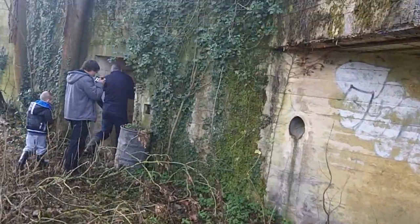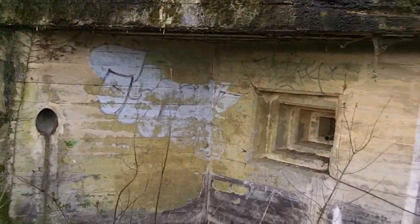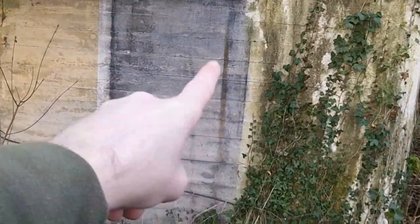One other thing they did with bunkers was disguise them. Obviously, you would have camouflage and things on top of the bunkers, but this one has been camouflaged as like a farmhouse, and they've even painted a pretend door on the wall here.